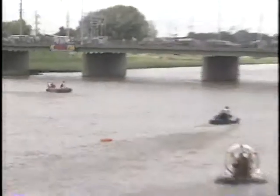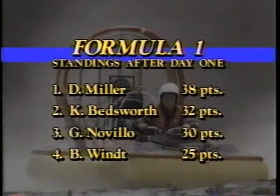We're back in Troy, Ohio, in the Miami River, and it's time for Formula One action to wrap it up. As you see, the racers are getting a little workout for the crowd. A little fun on the part of Spiny Bedsworth there, doing some 360s. Let's check the standings after Formula One.